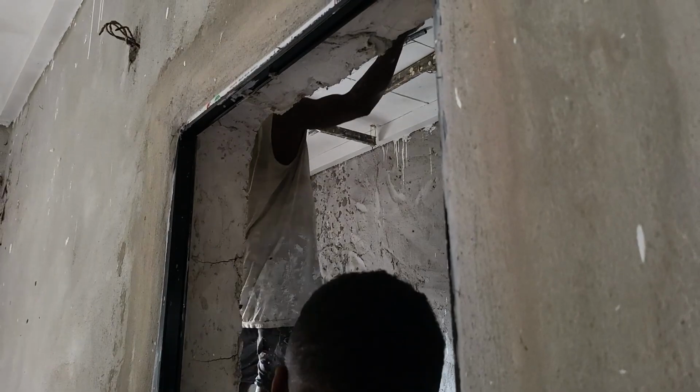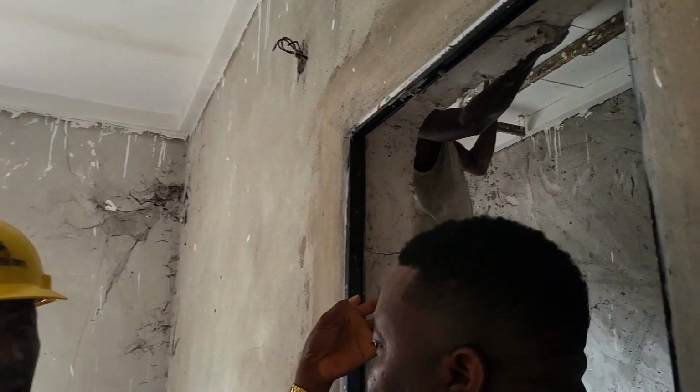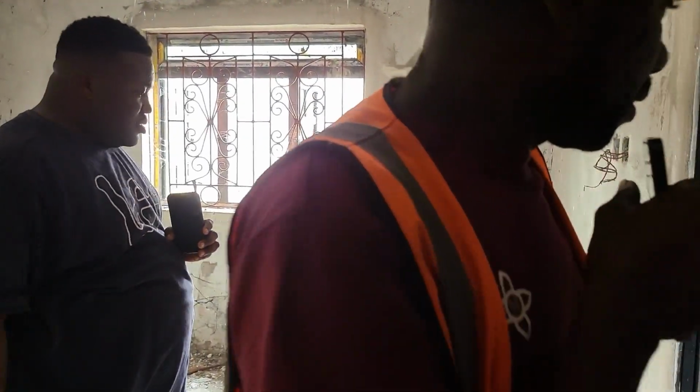The guy is fixing the POP. He's part of the POP team. Who is the team leader? The guy inside the room. Yeah, so this is a room. Okay, so that is how the flat looks.